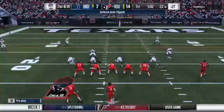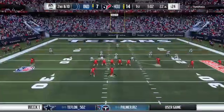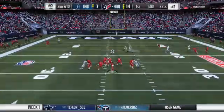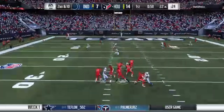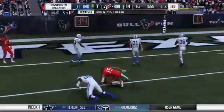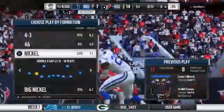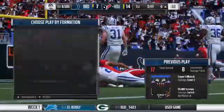Back to the air. Watson on second down. His throw caught right around the 6. He had the touchdown earlier. This one's going to get him a first down. And defensively, they were in zone coverage there.